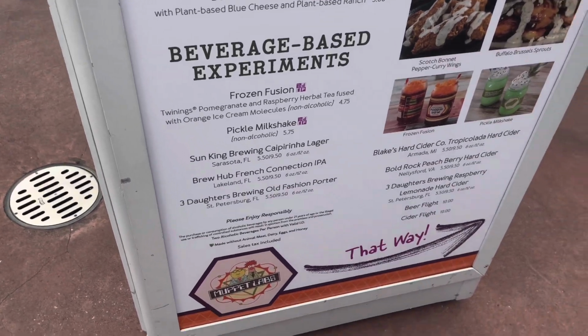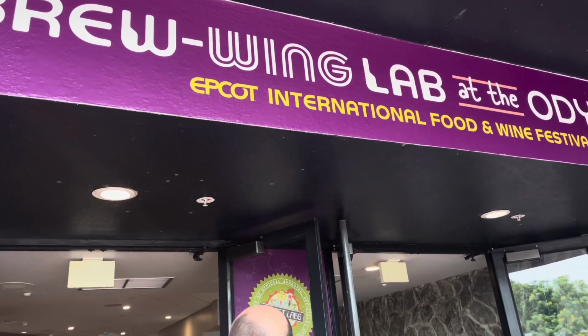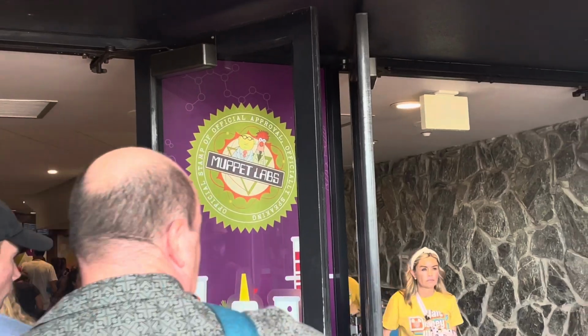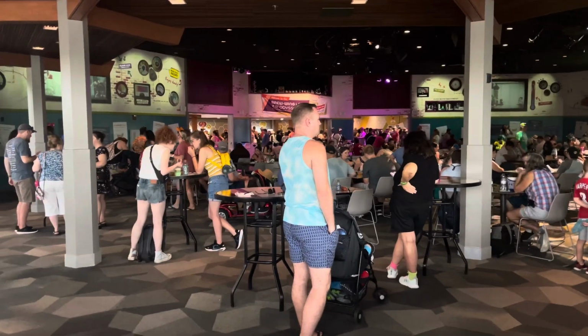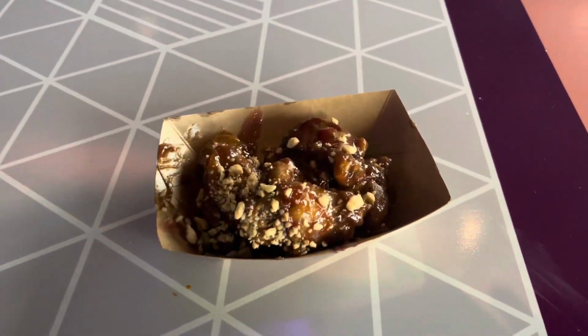The pickle milkshake is $5.75. Pretty interesting. As we are coming into the brewing lab at the Odyssey, check this out. The official stamp of the official approval, Muppet Labs. And while in line, there's a cast member actually handing these out, so I actually got my passport for the festival now.